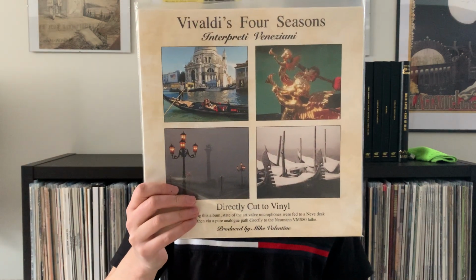This sounds absolutely fantastic. Tacet has a few little blemishes and whatever. As I said, it's not as live sounding. This sounds absolutely fantastic. It was produced by this guy and I believe his wife, Mike Valentine. They're a UK company. You can see at the bottom, chasingthedragon.co.uk. The Four Seasons sounds absolutely incredible.